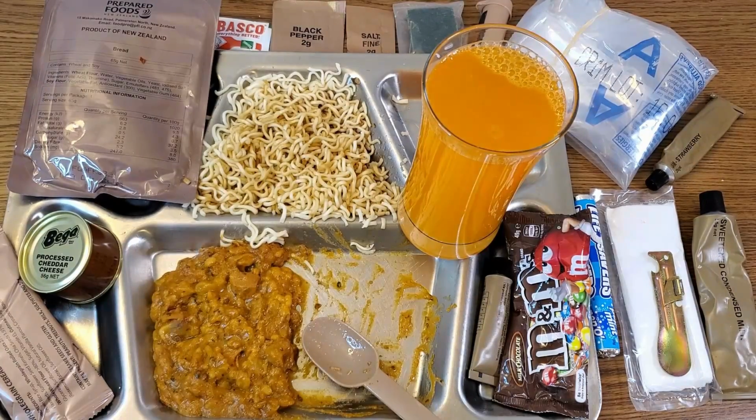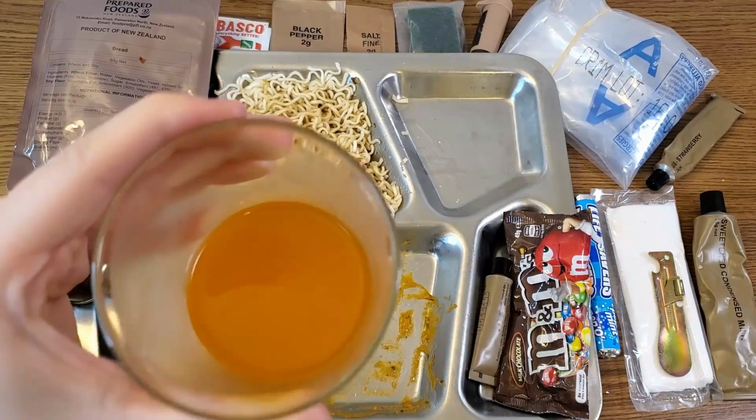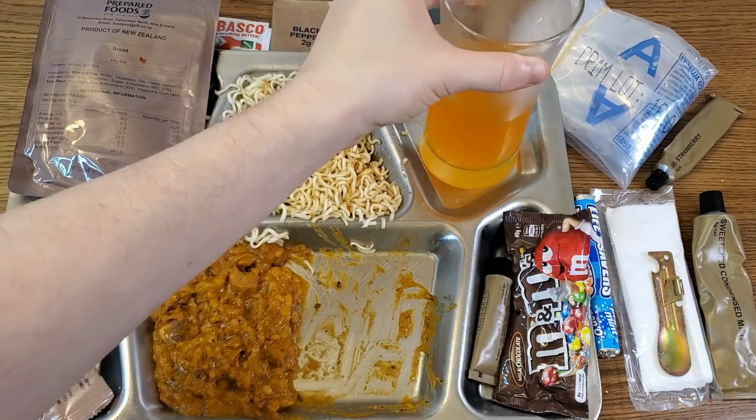Just shy of 500 there. Whoa, that is like insanely sweet. It's very good though. Doesn't really taste like orange. Not very sour. Adds sort of this weird thickness to the water that I don't really recall experiencing before. You can tell there's a lot of salt in this, but that is a pretty good isotonic drink.